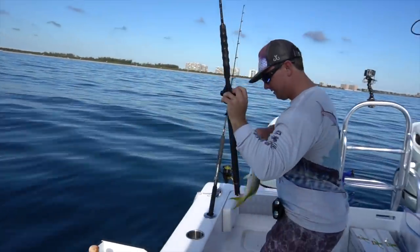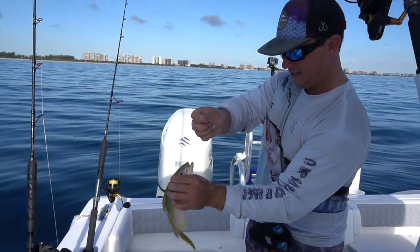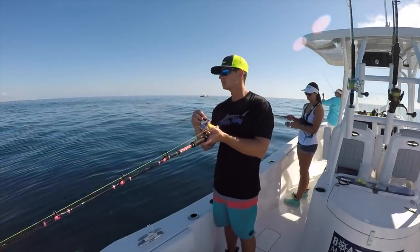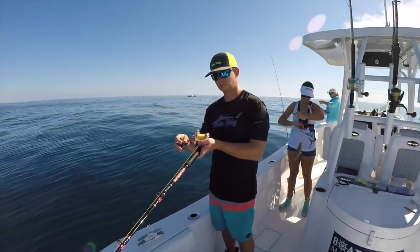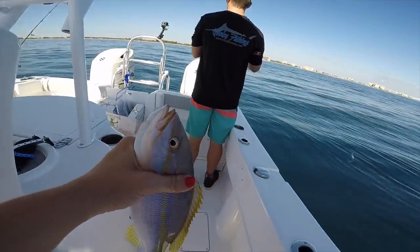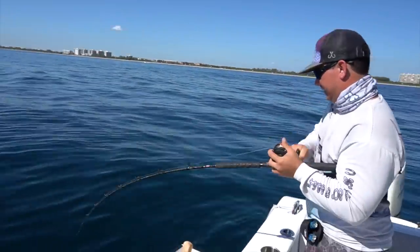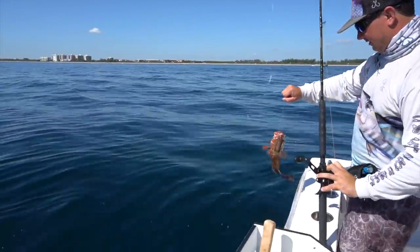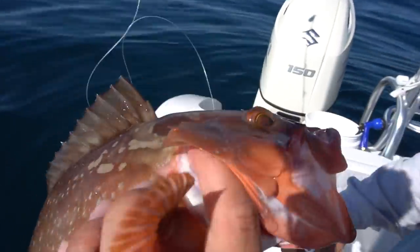Matt got a yellowtail. Oh yeah. Second keeper yellowtail of the day. Brooke got a yellowtail. Must have swam through the blue runners and triggerfish and got a yellowtail. As long as it's not another triggerfish. Oh, you were right, another grouper. Another little red grouper. Their eyes are so cool.